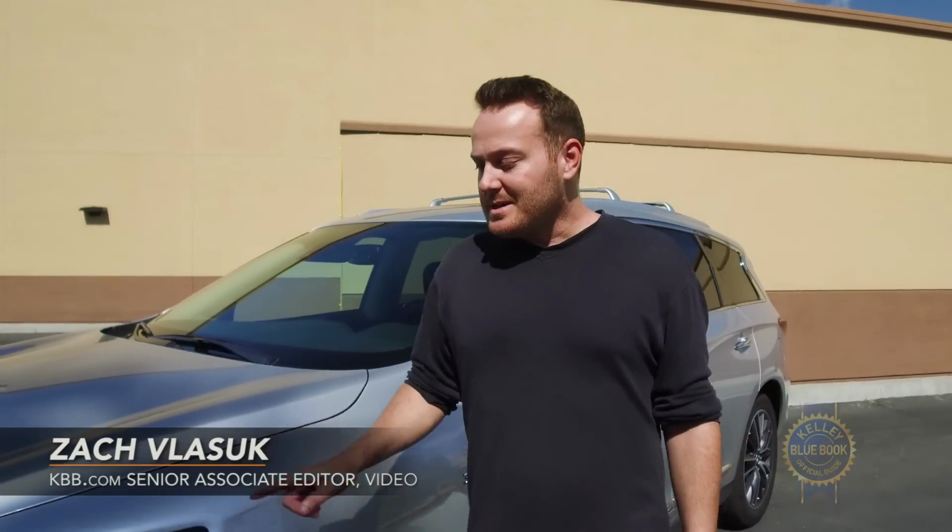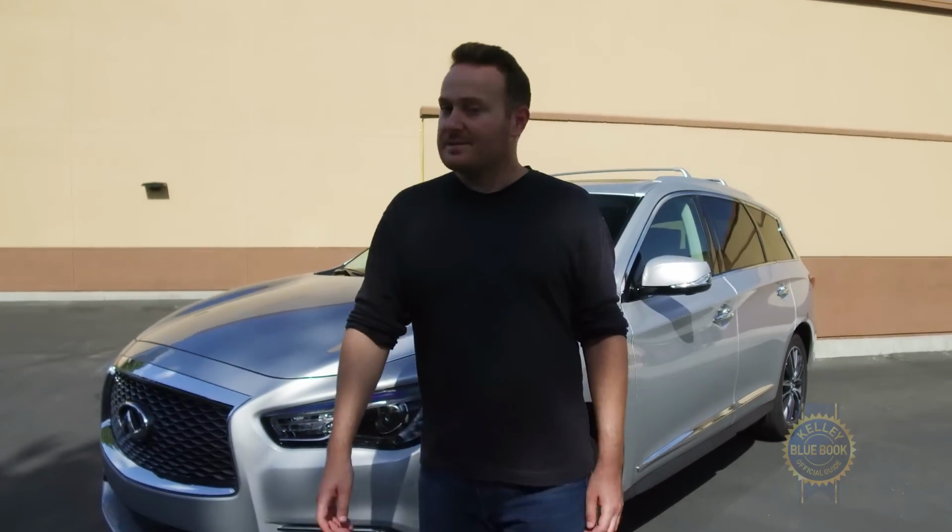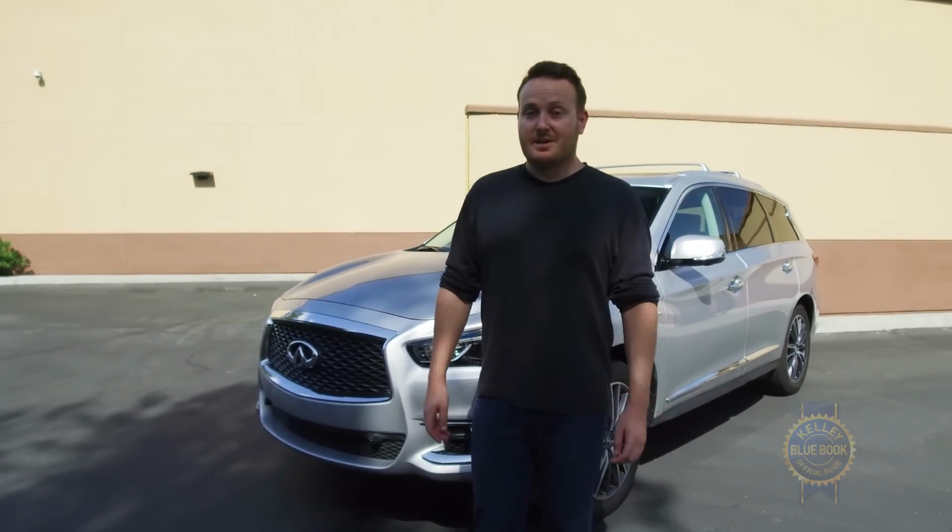It took a while, but three-row luxury crossovers are finally coming into their own. But as more and more newcomers enter the segment, you might not think an OG like the QX60 has anything for them, but it does.